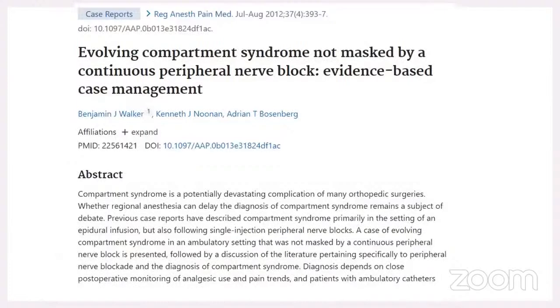So this is another case report in which the patient was given a continuous popliteal nerve block and was sent home on post-op day 1 with a popliteal catheter after foot surgery. And despite a dense sensory and motor block, he was sent home. But pain became worse overnight, and he presented to the ER on post-op day 2.